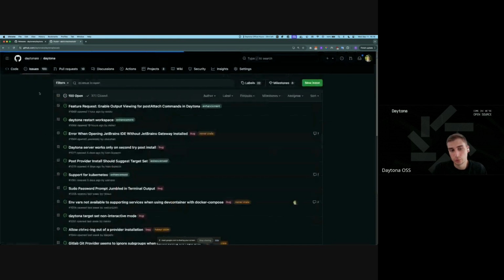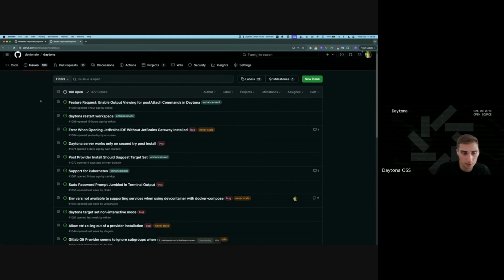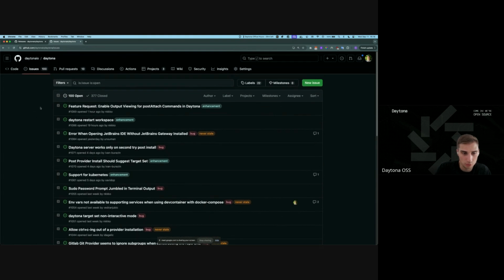Regarding the open issues, we have some of the more interesting issues. Nico actually requested an enhancement for Daytona Restart. This is actually a very welcome change that we will definitely implement. So you can just do Daytona Restart instead of Daytona Stop and Start. Actually a very useful thing right here.